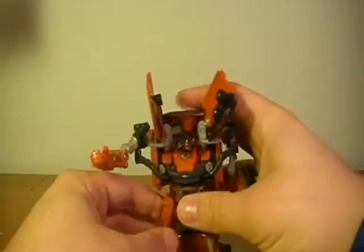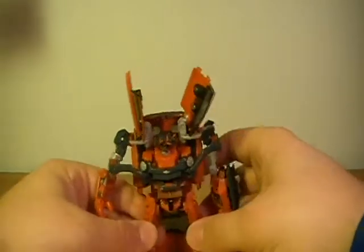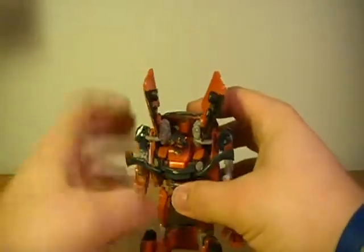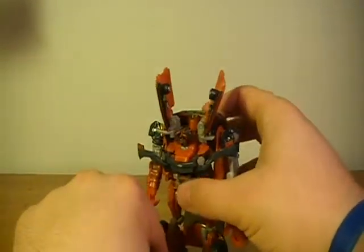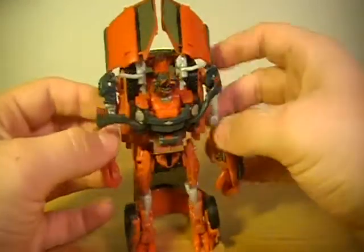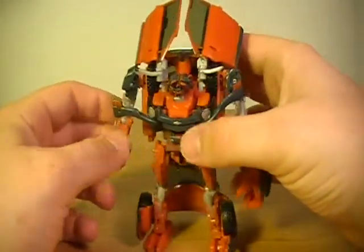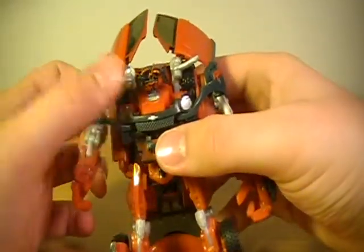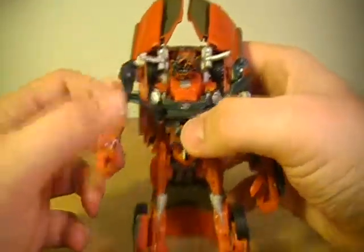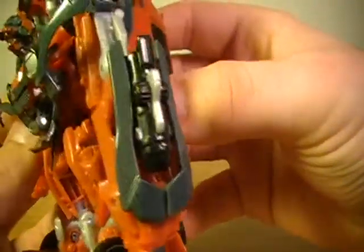Anyway, so you get them to stand up, get them all pretty and ready to go. Angle his doors however you'd like. And there you have Revenge of the Fallen Mudflap in robot mode. The robot mode looks pretty good. It's actually got some pretty nice detail on it. The way the wheels fold up is pretty nice.